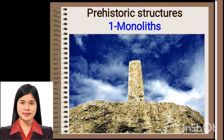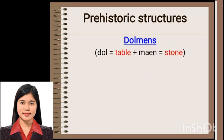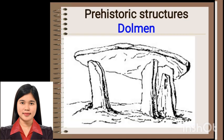So after the monoliths, we have here the dolmens. So when we say dolmens, dol means table plus men, which means stone. So it is a table stone. So dolmen is the name sometimes applied to two or more upright stones supporting a horizontal slab. So let's have an example. So this is an example of dolmen.